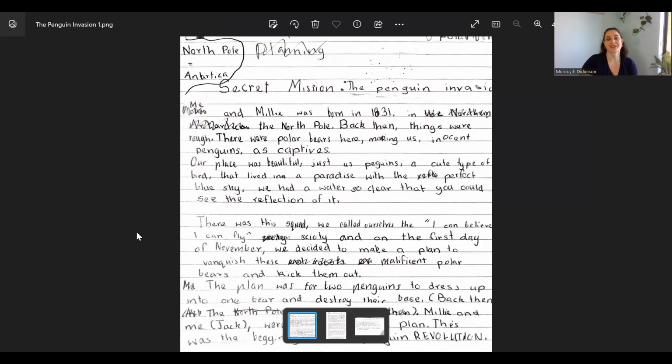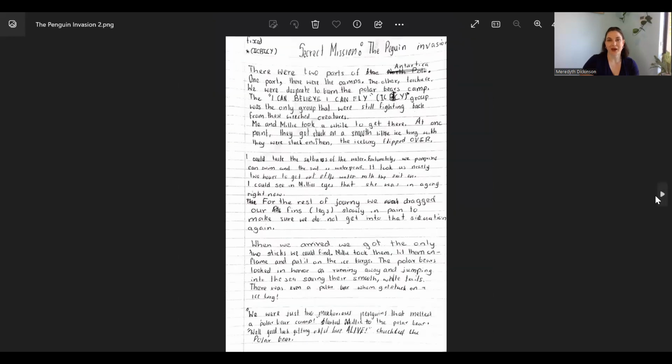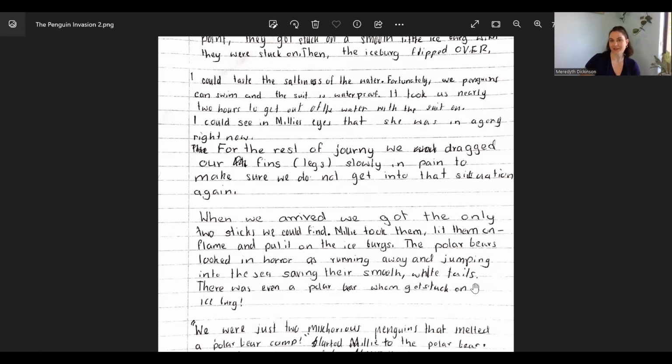Okay, let's have a look at the things that she has done well. So as I said before, I really like the idea. I think it's a unique idea and it's fun, and there are some interesting things that happen along the way. I like that she's tried to set it in 1831. I really like this part here about running away, saving their smooth white tails. So rather than just saving your tail, saving your smooth white tails.